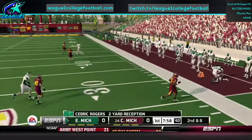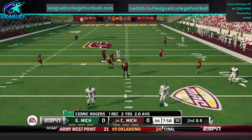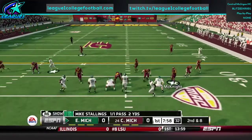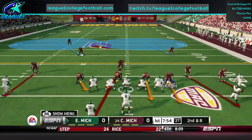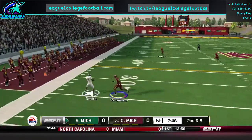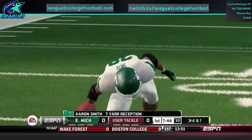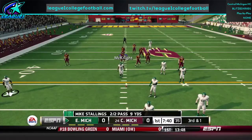Steps out of bounds at the 27-yard line. Gain of two on the play. That makes it second and eight. Larry. Hey, check right. Here we go. Deep all day. Defense all day. Shift. And he's tackled at the 34-yard line. Gain of 7 yards. Third down.